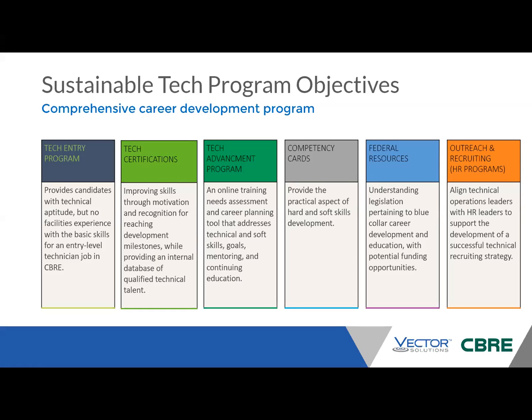And when I refer to the skills gap, I'm referring to a phenomenon in the trades industry currently where we have more jobs open than we have people searching for blue collar or technical roles.